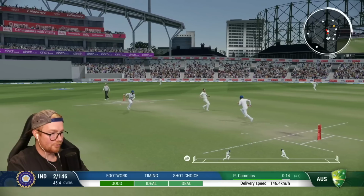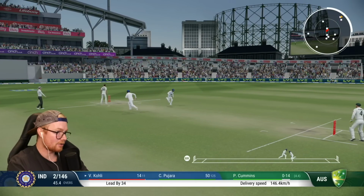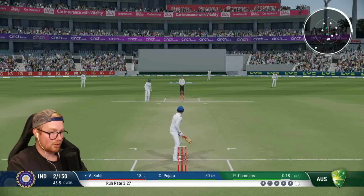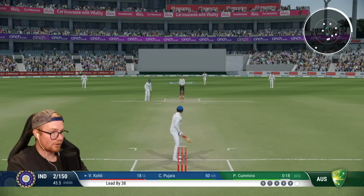Oh, that was like a full toss almost. Great shot once again through extra cover. Is it going to go for another boundary? I don't think it will. No, it does. Just creeps over the line. That is the 150 for India. Kohli's on 18 of them, Pujara 50. And we've just hit Cummins actually for 3 4s in a row.